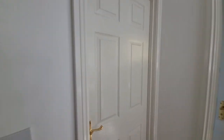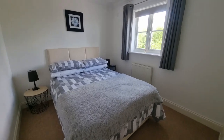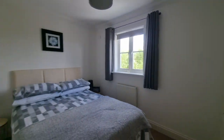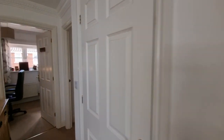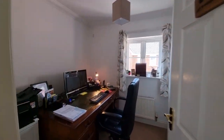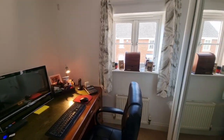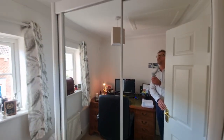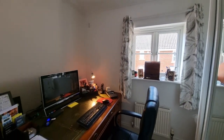Let's have a look at bedroom two. Another good size double bedroom, fitted wardrobes again, and we've also got another built-in wardrobe as well. And then we've got the third bedroom, a much smaller single bedroom. As you can see, currently set up as a study/office. There is currently a wardrobe in situ as well, and the window to the front.